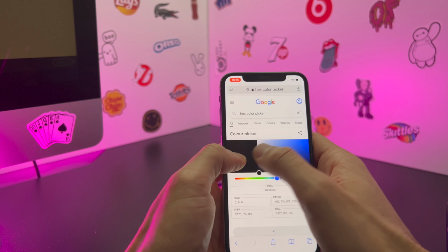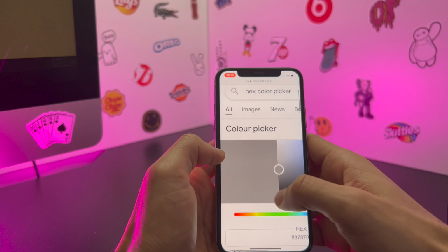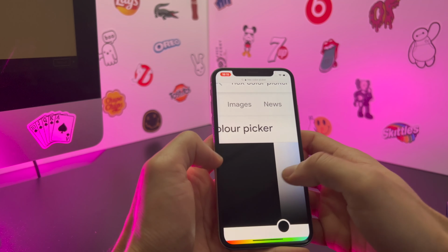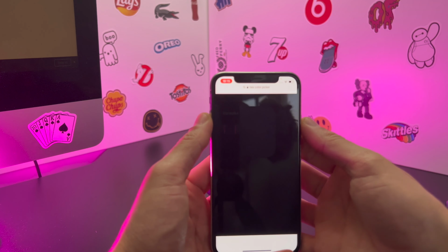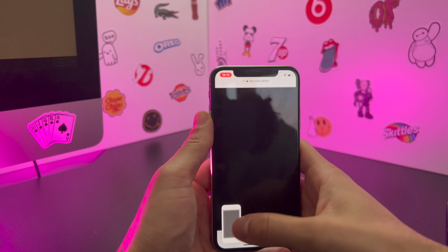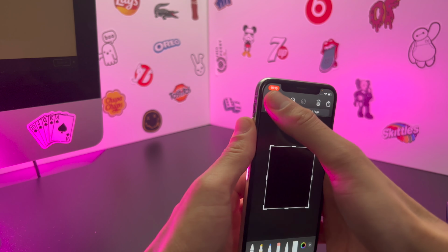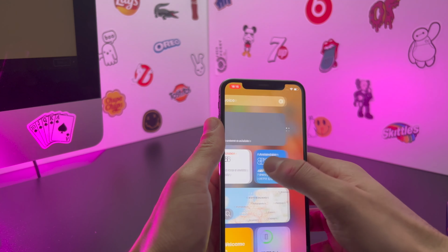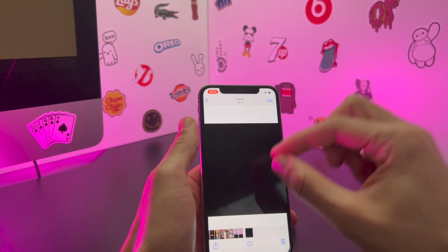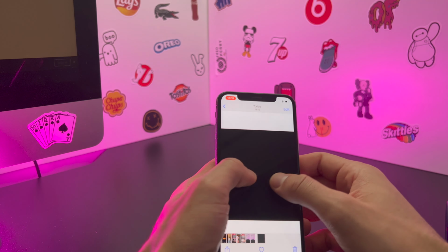After picking that color, make sure to zoom in. What's annoying though is that you can accidentally move that, but after you've zoomed in, make sure to take a screenshot, go to your screenshot, just pick that black area, done, save it to your photos. Go back to your photos and open that black picture. And what I want you to do right now is just zoom in.